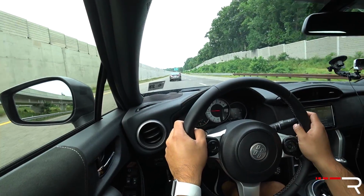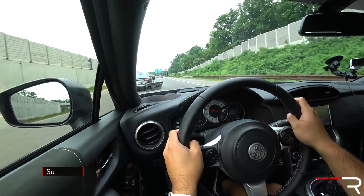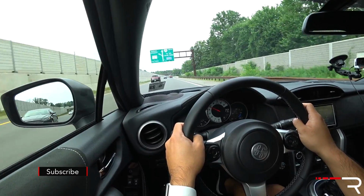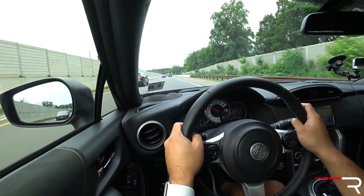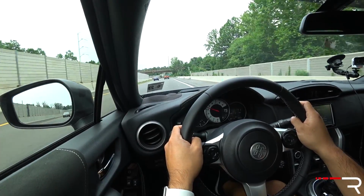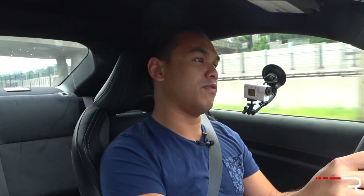But if you can get past the lack of mid-range grunt and start revving the engine out, come on, there we go. It is a satisfying noise. I mean, you have to love the sound of a Boxer flat 4. It makes a decent noise, and this one doesn't have the TRD Sport exhaust option, which I'm kind of glad it doesn't have, because I found it to be very drony sounding when you did have that exhaust.